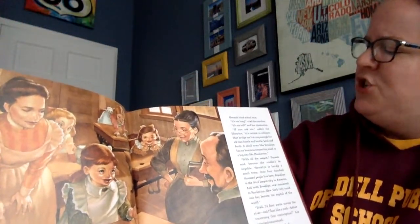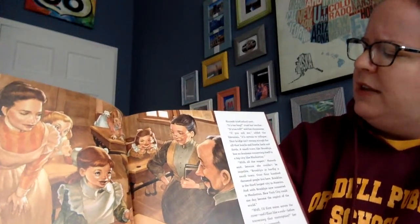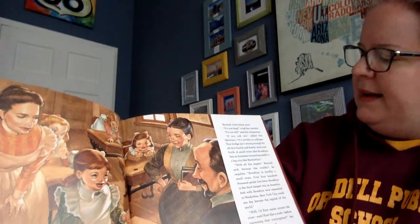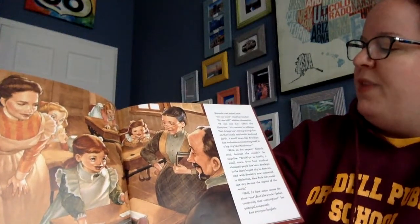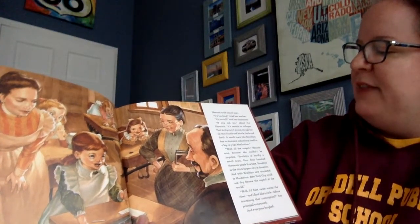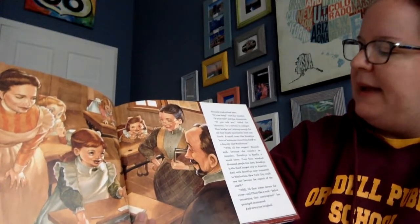Hannah tried at school next. "It's too long," cried her teacher. "It's too tall," said her classmates. "If you ask me," added the librarian, "it's certain to collapse. That bridge isn't strong enough for all that hustle and bustle back and forth. A small town like Brooklyn has no business connecting itself to a big city like Manhattan."